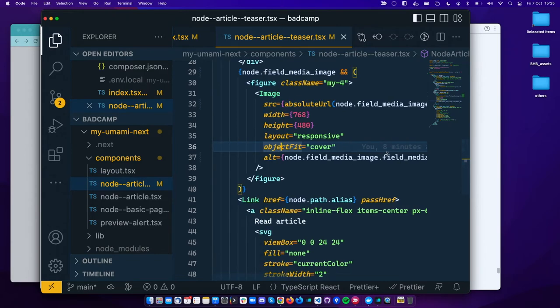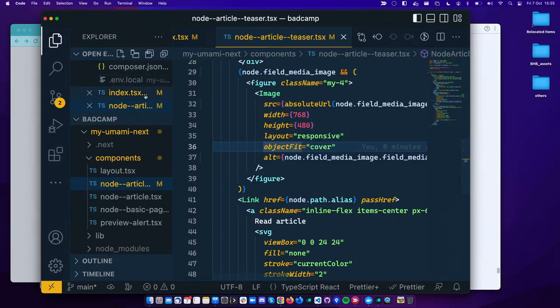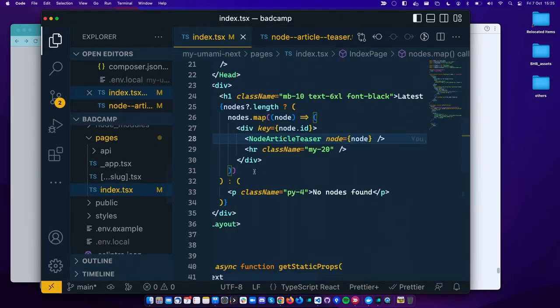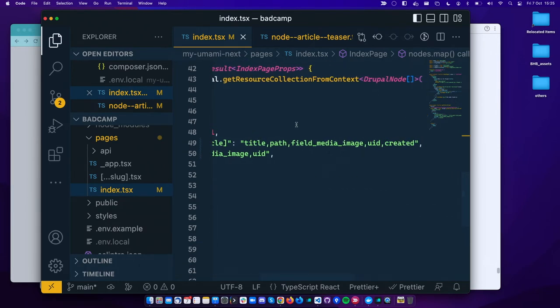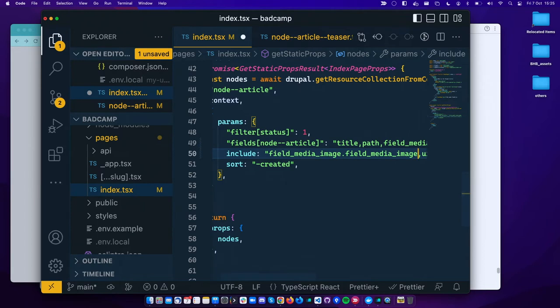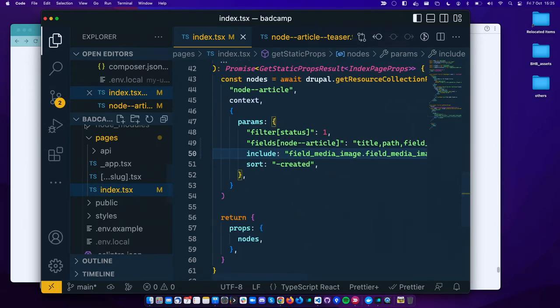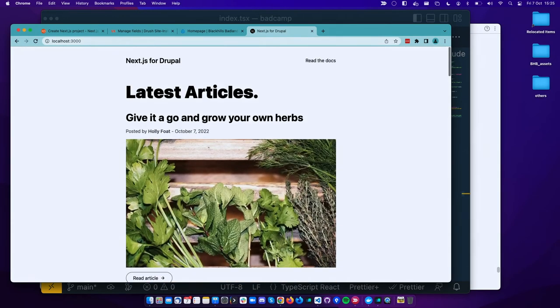Okay, this is fine. Something is happening because it's not appearing. Okay, why is this happening? Basically, when you are using, and this is something that we are trying to improve using another tool that I will be talking about in a moment, but when you include something like an entity reference, a taxonomy, or something like that, you just need to put it in the include. So, yeah, here we go. We already have the image there. Yeah, it's working.